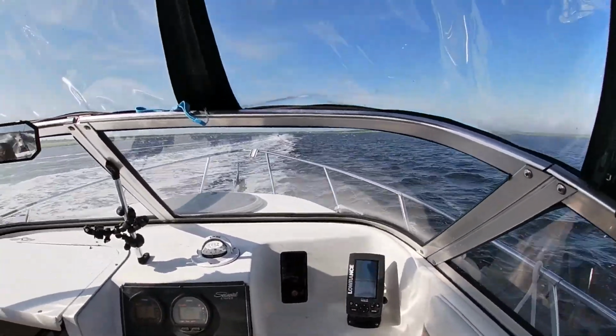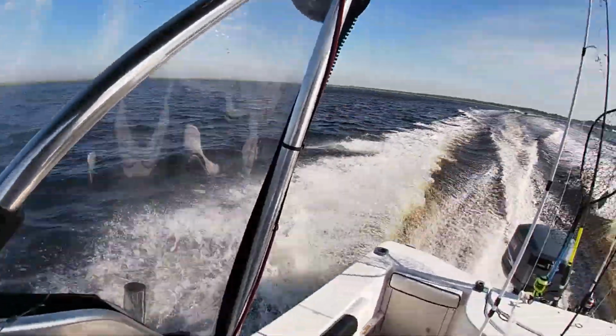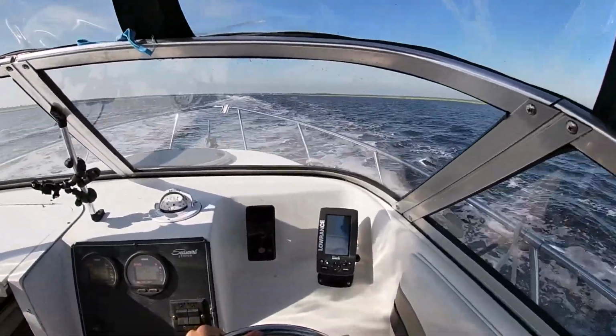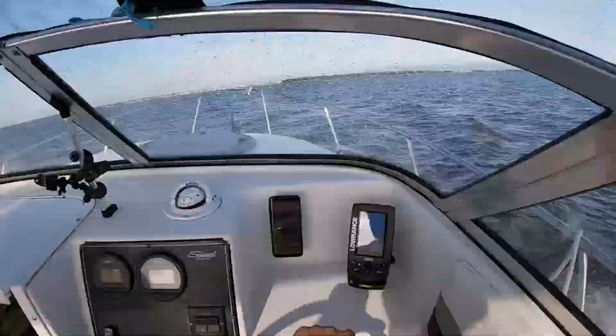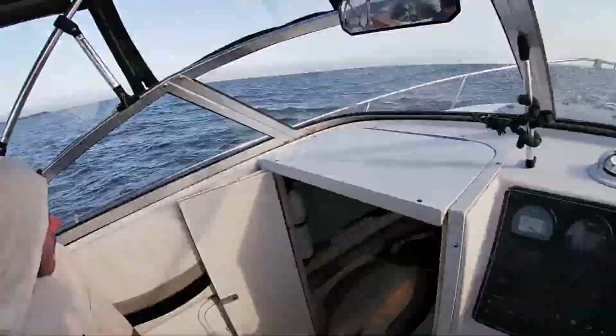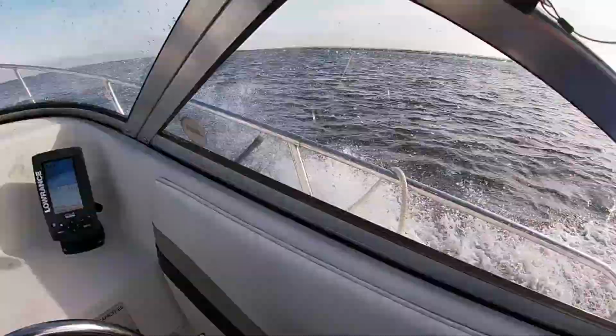This waterway actually goes most of the entire length of the East Coast of the United States, from almost Maine all the way down to Florida. And it's not quite in the ocean, but it is in the waterway, and there's a lot of fishermen that take this waterway all the way down to Florida.